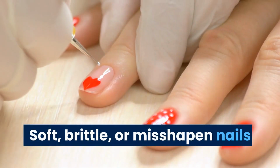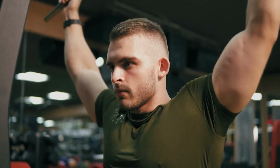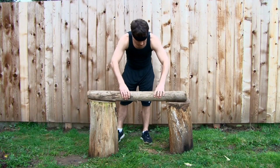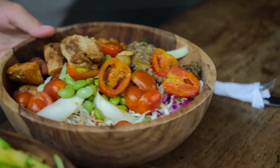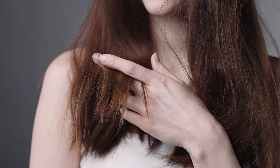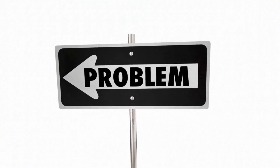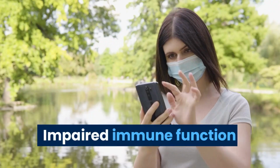Number 7. Soft, brittle, or misshapen nails. Vitamin D plays a role in the health of nails by promoting growth and strength. Low levels of vitamin D can lead to weak and brittle nails that are more prone to breaking or splitting. Additionally, vitamin D is essential for the absorption of calcium and other essential nutrients that are important for the health of nails. Therefore, a deficiency can also cause malformations in the nails, such as ridges, dents, or discolorations. But soft, brittle, or misshapen nails can also be caused by other things, like fungal infections, eczema, or other medical conditions. It's important to talk to a doctor to find out what's causing the problem and what the best treatment is.